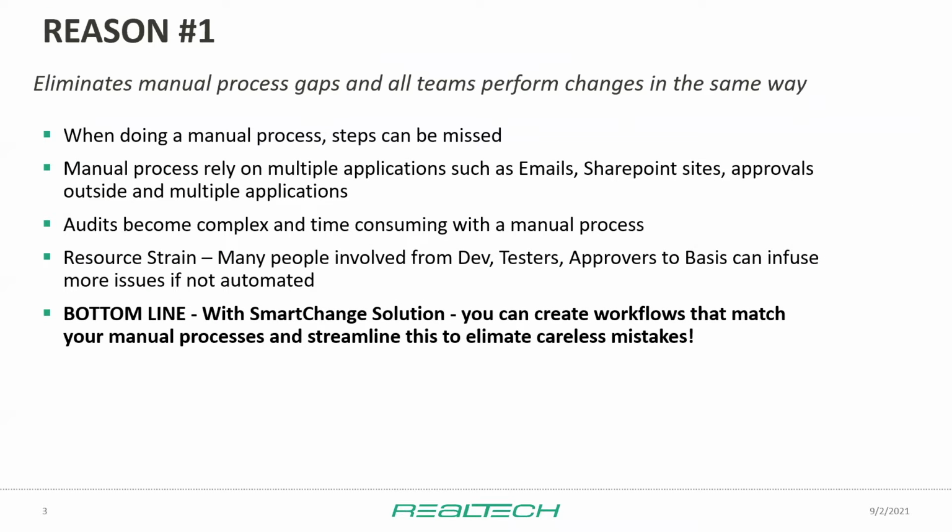Reason number 1 why we believe you should automate this process is that it eliminates the manual process gaps, and all teams really perform changes in a different way. What we mean by this is, when we go in and do our projects, we're seeing that you might have an ECC team that has one process for SAP changes, but then the BW team does it completely different, right? With our solution, we take those steps and make sure that everybody's doing it the same across the board. If one person is doing the process wrong, then everybody's doing the process wrong, right?